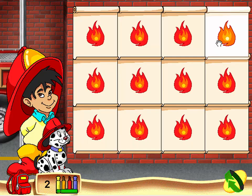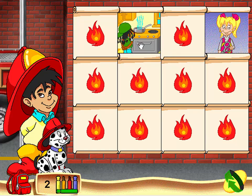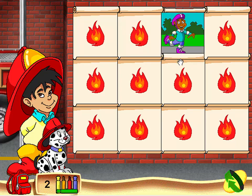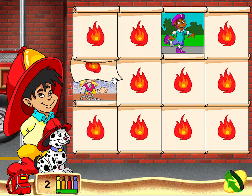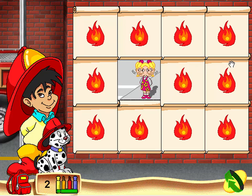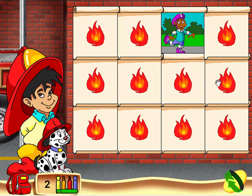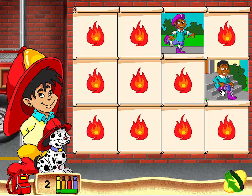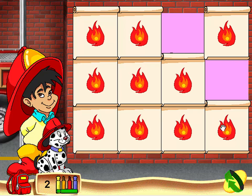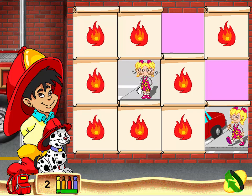Play again. Click on the squares to find the two pictures that go together. I hold the points carefully. I never touch anything on the stove. I always wear a helmet and knee pads. When I carry scissors. I always look both ways. When I go rollerblading. I always wear a helmet and knee pads. When I go rollerblading. Before I cross the street, I always look both ways.